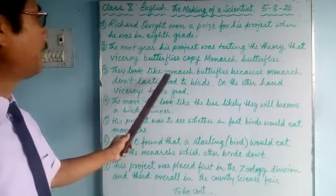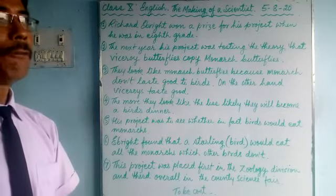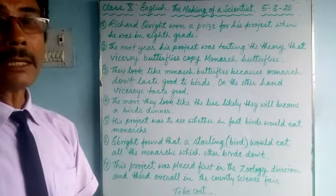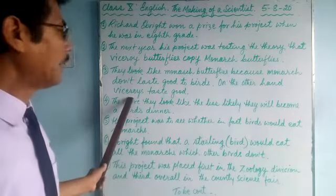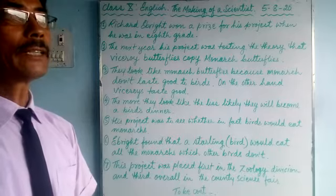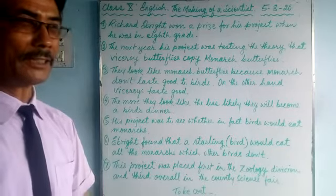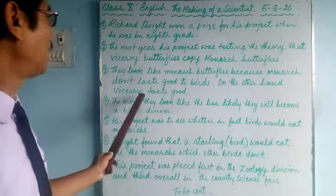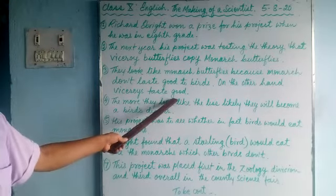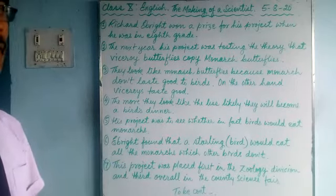He found out that monarch butterflies don't taste good to the birds. Birds do not like to eat monarch butterflies. On the other hand, viceroy butterflies were tasty and birds used to eat them. So in order to save their lives, viceroy butterflies copied the monarchs, especially the design and color of the wings. Birds do not like to eat the monarchs, whereas they eat the viceroys.